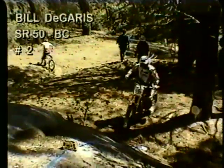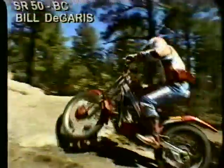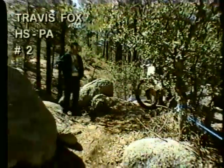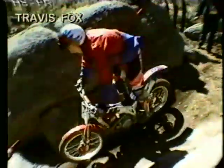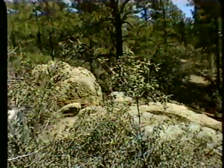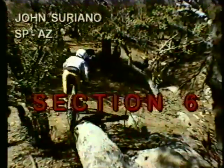Charles has ridden a few nationals in the past. From the top again. Bill shows us the way out. A little bit different angle there to show you almost all of the section. On to section 6.